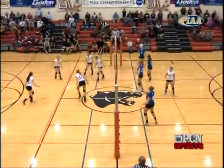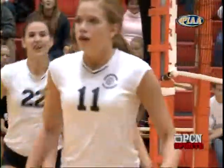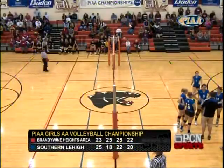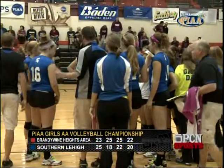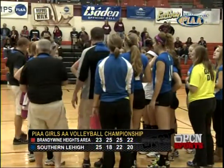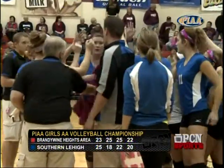There's a slide play, not able to hook up is Grammer. And quickly, Don West is going to call timeout. Two-point lead for Brandywine Heights. They're 3 points away from their second state championship. For Southern Lehigh, you wonder how many times they keep climbing the mountain here. Yeah, now you're getting to the point where not so much the height of the mountain, but you're running out of daylight to get to the top of the mountain.